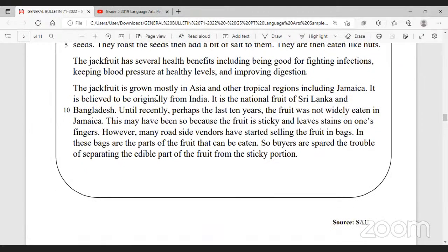The jackfruit is grown mostly in Asia and other tropical regions, including Jamaica. It is believed to be originally from India. It is the national fruit of Sri Lanka and Bangladesh. Until recently, perhaps the last 10 years, the fruit was not widely eaten in Jamaica. This may have been so because the fruit is sticky and the latex stains one's fingers.